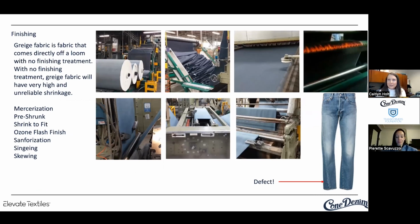Gray fabric is what comes off the loom, and then it goes through various different finishes depending on what look you want. Because it is typically a 3x1 right hand twill, the fabric is going to skew a little bit. So we add skew in the other direction so that when it washes, it all falls out, and you're left with ideally a flat, standard line of fabric. And if you're not skewing properly, you get the defect highlighted on the screen. That's a twisted leg that comes from not properly skewing your fabric. I have several jeans that are made that way, and it is really annoying. So that's why we try to skew a lot of things.